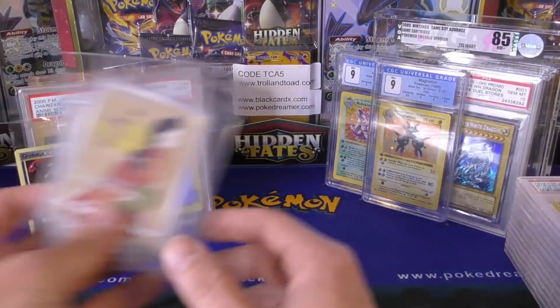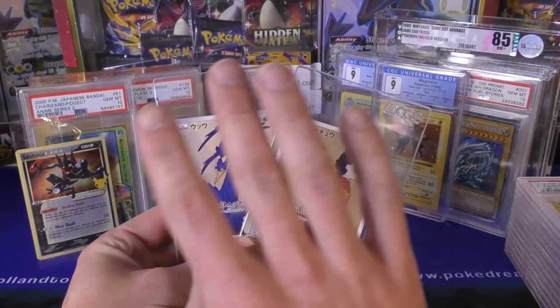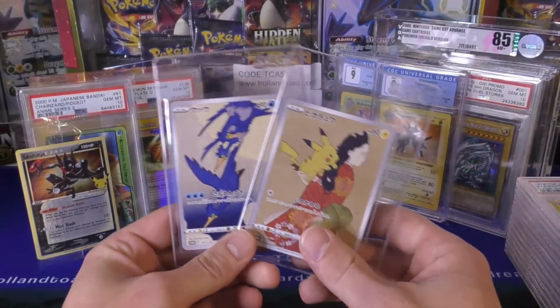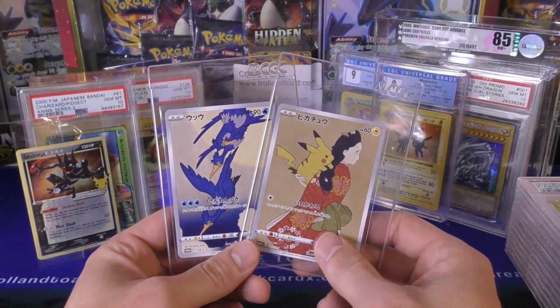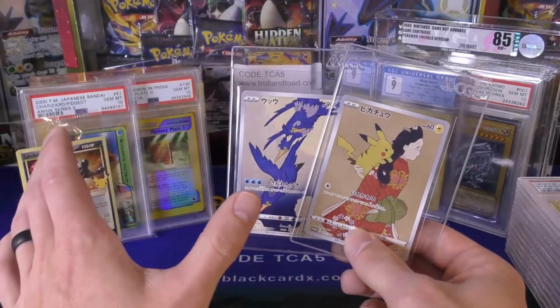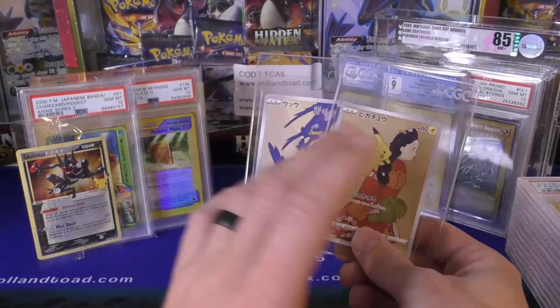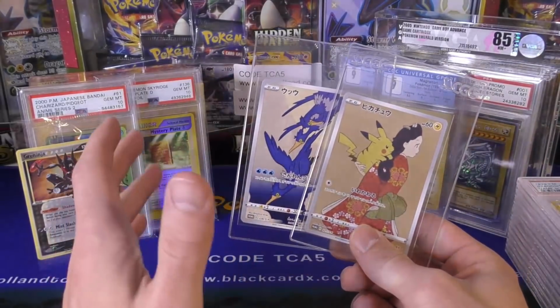Next up, I bought a stamp promo. In fact, I actually bought 5 of these, from 5 different sellers. I bought many of them, but man, for those of you who don't know, the Japanese sellers on eBay are really sketchy. A lot of times if they're selling a PSA card, they blot out the serial number, they'll have different titles. Some of them are drop ship selling.